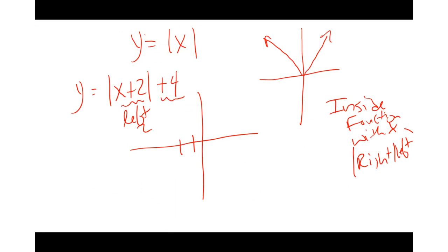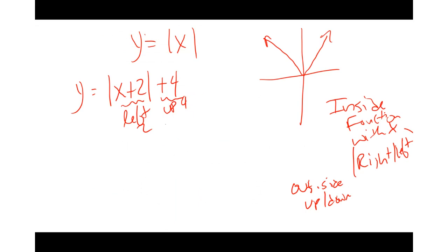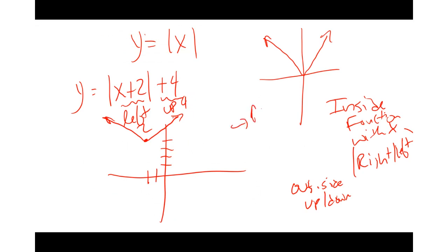If it's outside, it's going to go up and down. So this is going to go up 4 units. So if I were to graph this, the way it would look is it goes left 2, up 4, and then this becomes my parabola or my V I just drew. Now, there's going to be a lot of confusion about why the plus 2 makes it go left 2. It would make a lot of sense if I told you it was going to go right 2, up 4. Like everybody would go, okay, sounds good. Plus 2, plus 4.